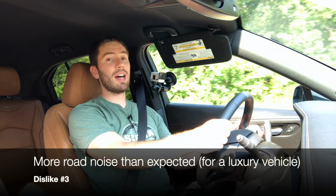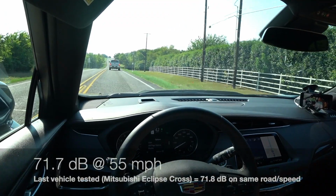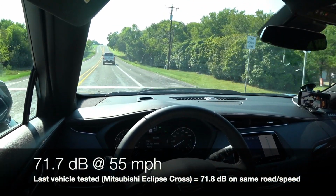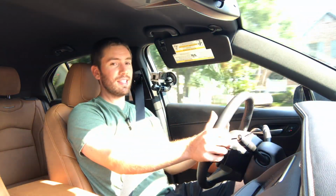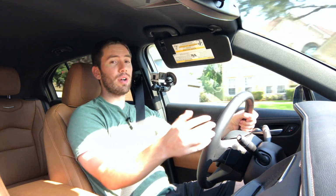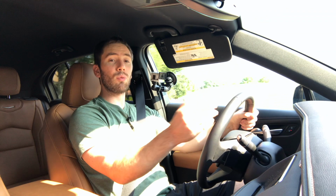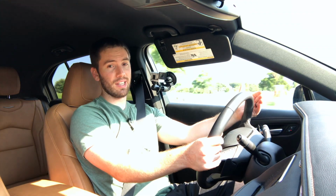My dislike number 3 is that it's not as quiet as a Cadillac or a premium vehicle should be. I did my decibel ratings, and there are several mainstream vehicles I've driven that are quieter than this and cheaper, to be honest with you. This isn't a loud vehicle, and the wind noise is really contained. You've got laminated glass on the windshield, but the road noise gets in pretty easily, especially at higher speeds or on rougher textures.